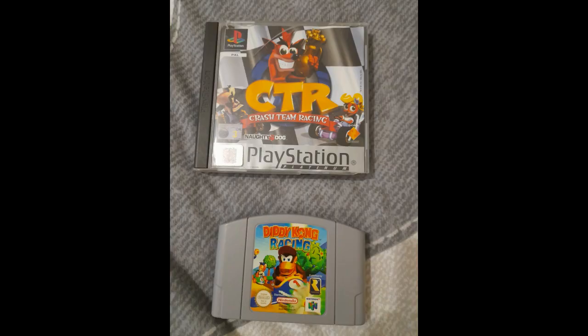The first one was Crash Team Racing. I managed to find that. And the second one was Diddy Kong Racing. Unfortunately, it was cartridge only. I will probably get that boxed at some point. So anyway, back to the games that are going to replace them.